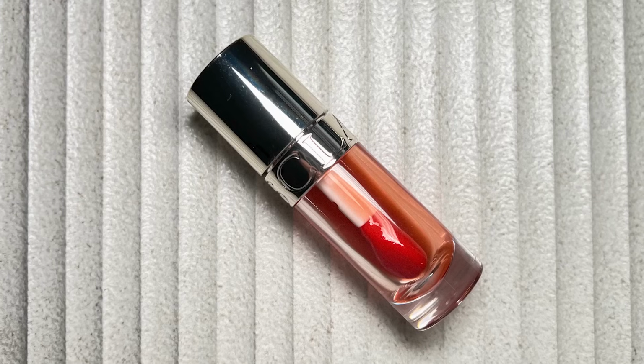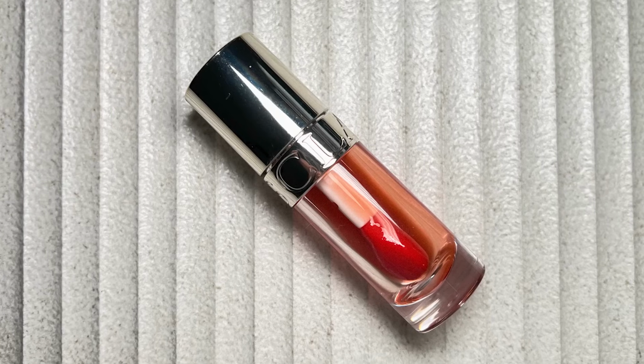My favorite lip oil has been the Clarins one for so many reasons. It actually feels like a lip oil on the lips. It's super silky and nice, and it just has the most beautiful shine that stays on your lips. It doesn't bleed, it doesn't fade away from the edges, and it has good longevity too.